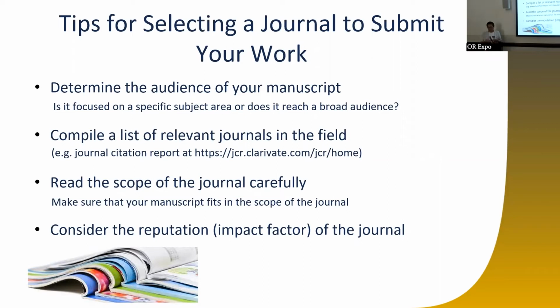If you're new to this publishing world, you may not be familiar with all the journals. There are actually websites that list all the journals, even in ranked order, in your discipline. I give you one example here from the Journal Citation Reports. But in a couple of slides, I will also show you some platforms available to suggest journals based on keyword matching types of analysis.